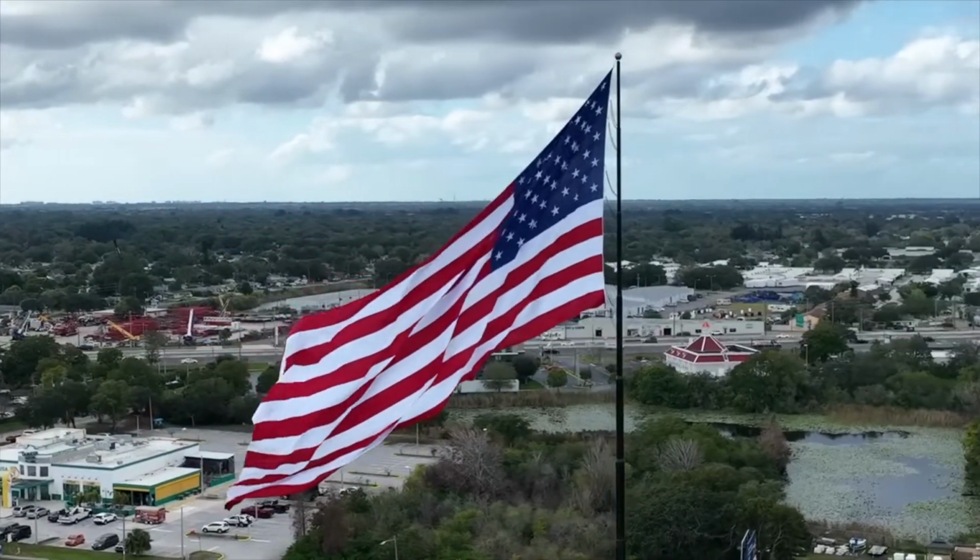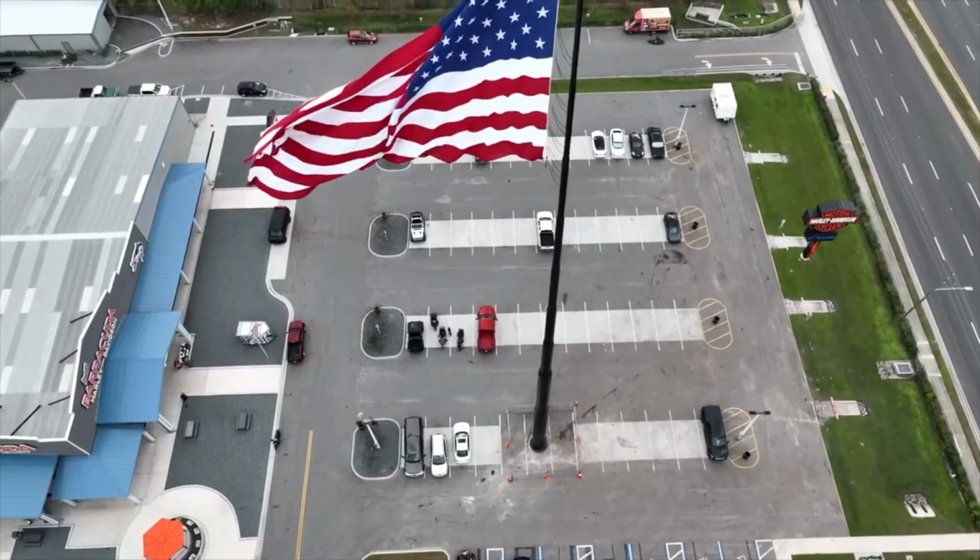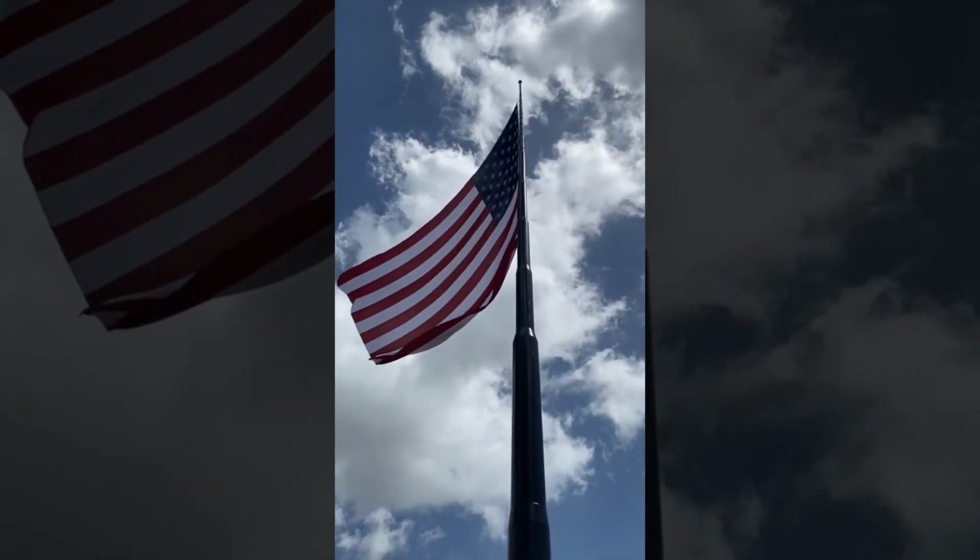Take me home. This process has to be done every time the flag tears. It just goes to show how badly Bert wanted a 200-foot flag. At the end of the day, with a little bit of wind, it's all worth it.